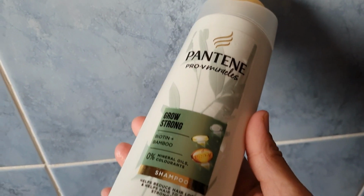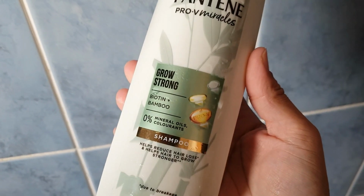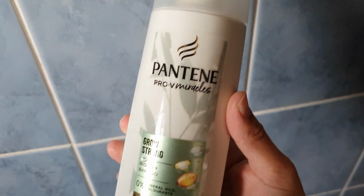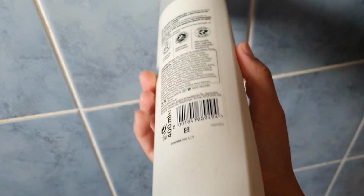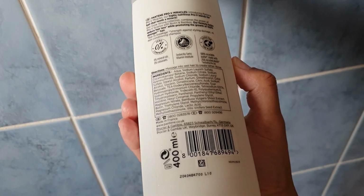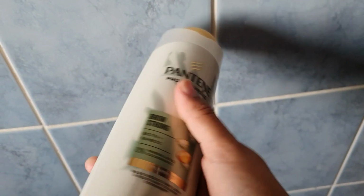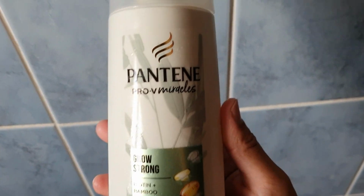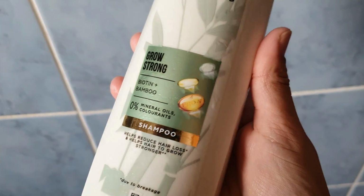This is a new shampoo I'm just using today. 0% mineral oil colorants. Pantene. It lathered quite nicely. It smells nice as well, just like the original Pantene. Let's just hope it's good.